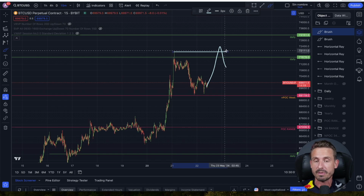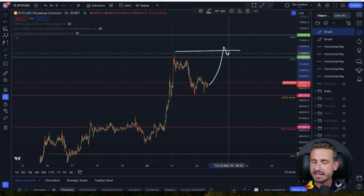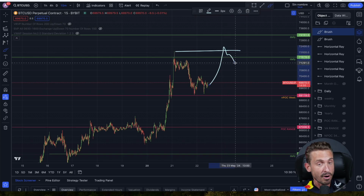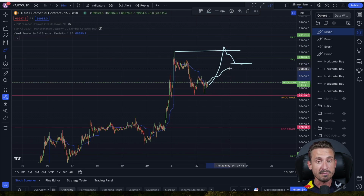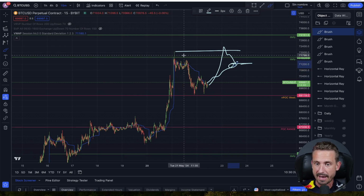If we do create a swing failure pattern, we could just blast through from the level as well. But if we reject, I would consider a quick little short scalp, okay, to take profits at the support levels such as the VWAP. If we do see VWAP climbing up here, if we do get those pumps in the next coming hours, it's going to be a target zone for that swing failure pattern.